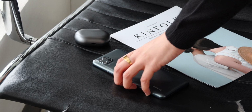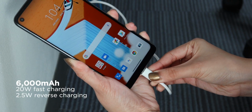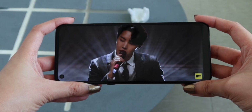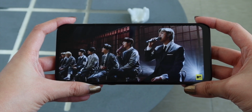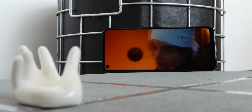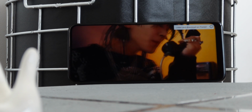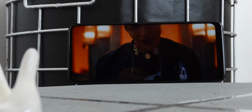Now, one of the best things about the K12 Pro is its whopping 6,000 mAh battery with 20 watts fast charging and 2.5 watts reverse charging. As we get a power-efficient display, this phone can actually last you a day or two if you're not a heavy user. When we ran it through our standard video loop test wherein we loop a 1080p video at 50% brightness and volume with airplane mode turned on and earphones plugged in, the K12 Pro got a complete 22 hours and 15 minutes, which is impressive. You wouldn't need to bring a power bank every now and then.